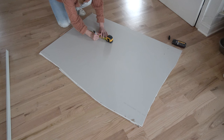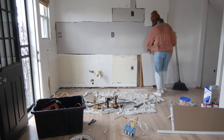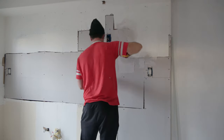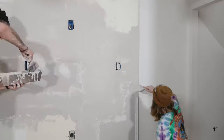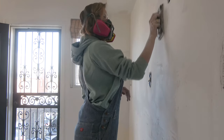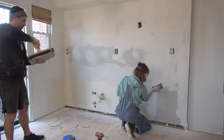We just had to cut a bunch of pieces of drywall and piece them together like a jigsaw puzzle and screw them in place. Once all that was done, Jordan took some joint compound and joint tape and covered up all of the seams, and then we had to let that sit overnight. The next day I woke up and did a little bit of sanding on that wall, and then we added more joint compound, had to wait for that to dry, and then sand again.